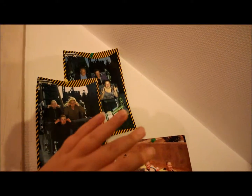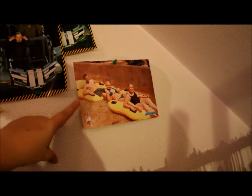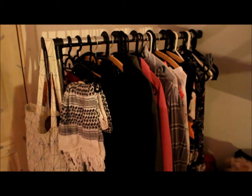Up here I have 2 pictures from Legoland, one with my sisters and then one with my parents, and this particular day it was so busy that we could not get a card for ourselves, so there's a stranger there as well. This one is from one of the first times I went to Italy. We went to one of these water parks. I forgot the name. Down here I just have all my hanging clothes.